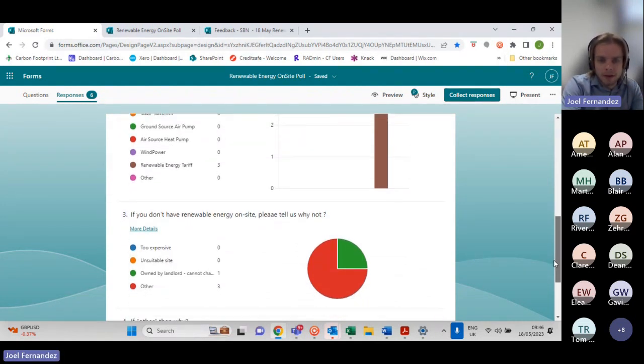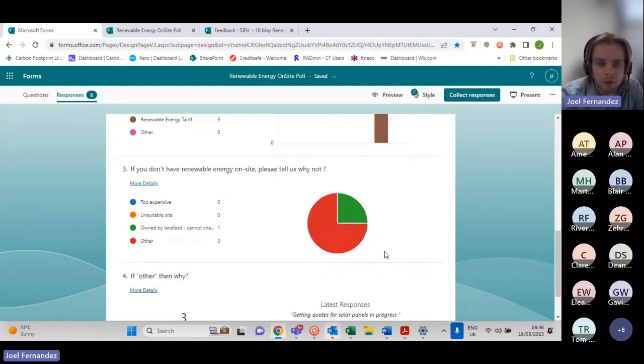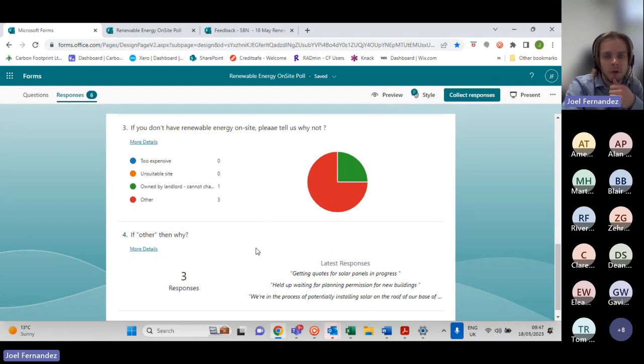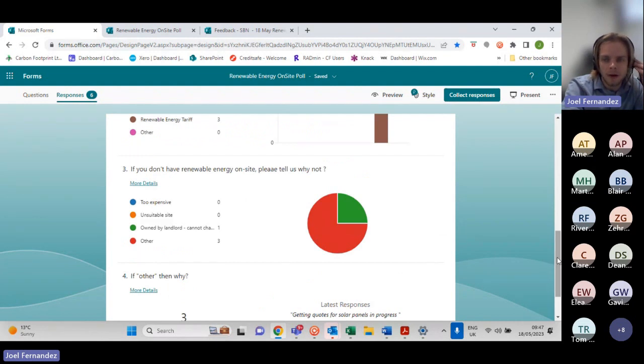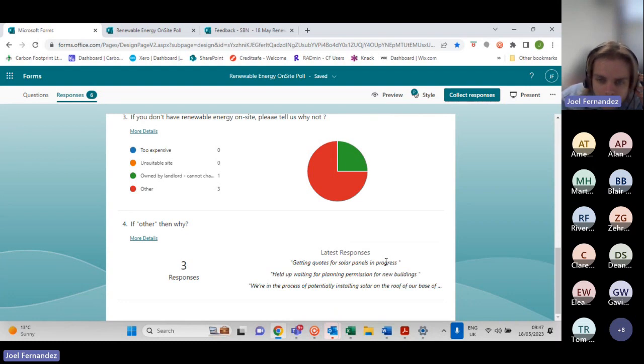And it looks like, yep, the main reasons that we are not on renewable energy tariffs are other reasons, which is interesting to see too. Normally when I work with companies as an environmental consultant, we normally see that companies can't get onto renewable tariffs because they are owned by landlords, but only one of you has put that so far. So I'd be interested to see what the other ones are.